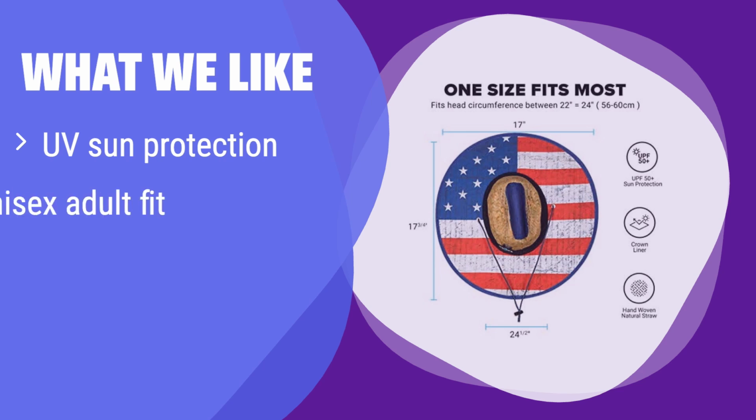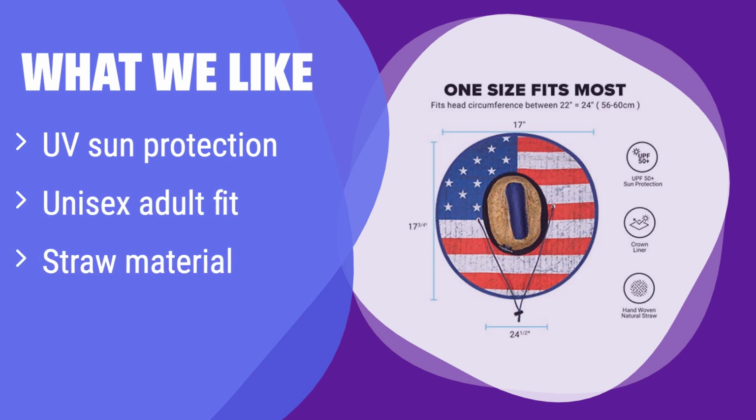What we like. Designed for excellent UV sun protection, this straw hat is suitable for both men and women. Its lightweight construction makes it comfortable for extended wear. If you're seeking simple, effective sun protection for everyday use, this hat is a practical choice. It's great for beach days, gardening, or any sunny excursion.